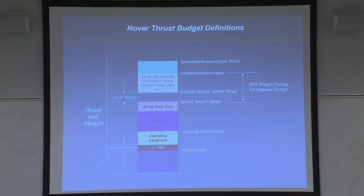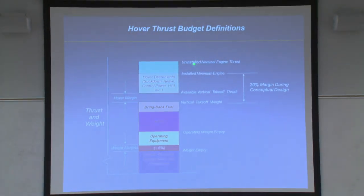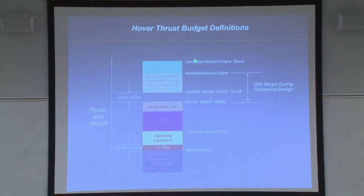Okay, let's look at hover thrust budget. You've got an engine available. It's got a nominal uninstalled thrust, but you can't design for the nominal engine. You've got to design for the worst engine you're going to get. You have to take off hover decrements for suck down, heave, control power, hot gas ingestion, so you have less thrust than that available for your vertical takeoff thrust.